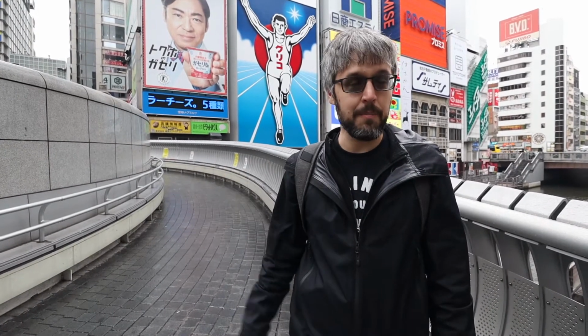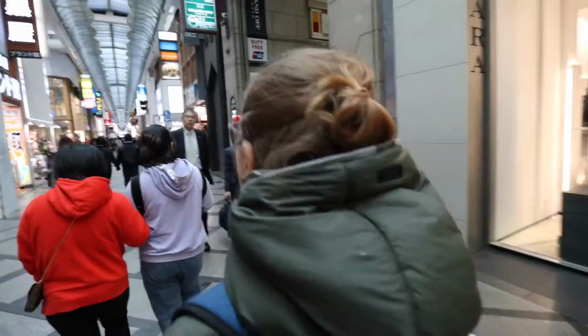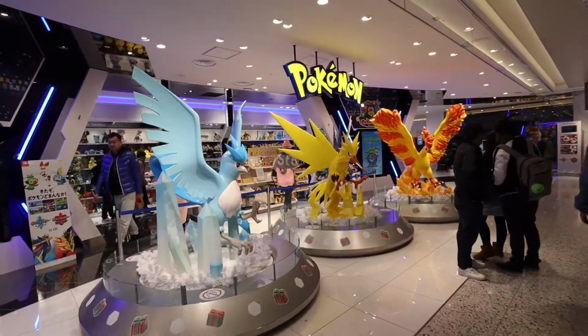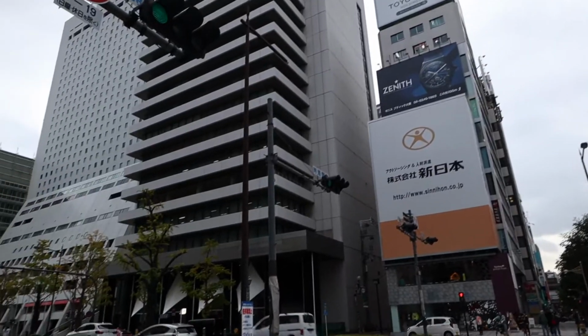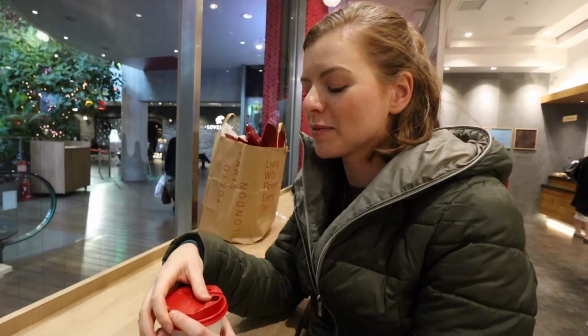It seemed like there were food shops up and down the whole area, but I think now we're gonna go down this other covered shopping way down to Shinshubashi. Shopping, just in a covered thing, like normal stores. We needed caffeine, so we got some tea, and hopefully this will pep me up.